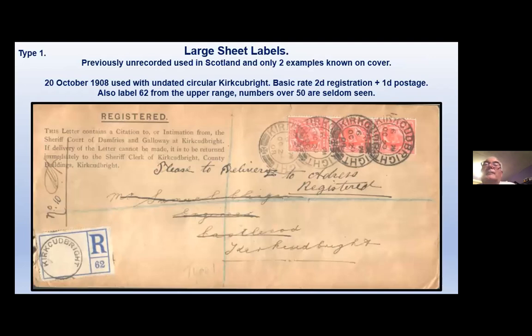And the first one that I'm showing here is type 1. Mr. Mackay labeled all the examples that he found as type 1, 2, 3, 4, etc., all the way up for both the large and the small labels. So this is type 1 of the large label. And as you can see, I've said at the top, previously unrecorded, used in Scotland, and only 2 examples known in cover. Well, I only know of 2 examples used in cover.